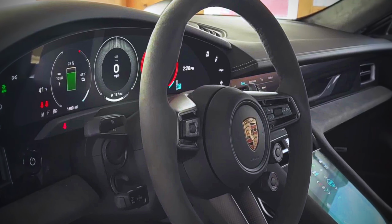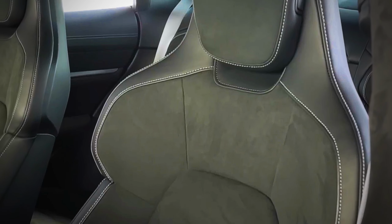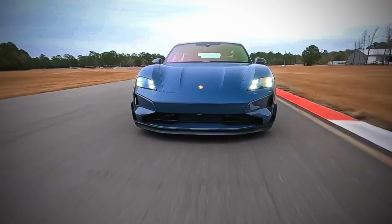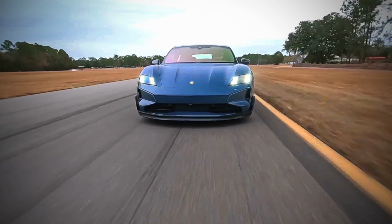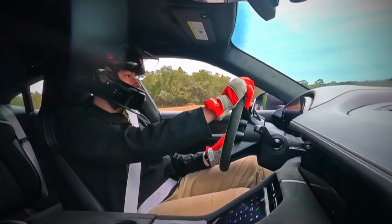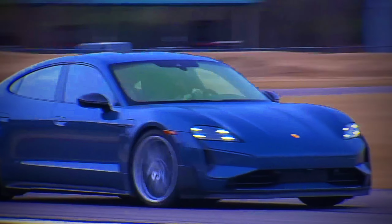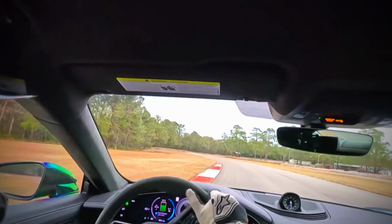The Taycan is a masterpiece of performance engineering. But let's be real, that price tag is eye-watering. Our runner-up, however, delivers a stunning package and game-changing tech for a fraction of the cost, making it one of the smartest buys on the market. Don't go anywhere.